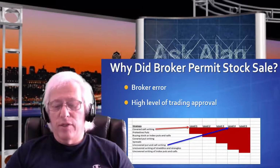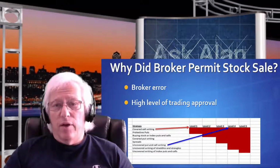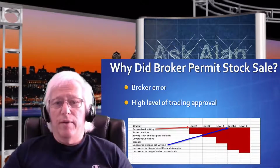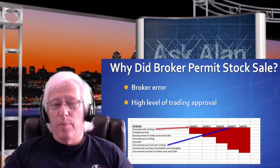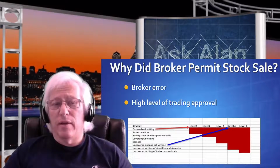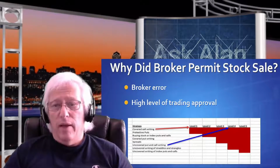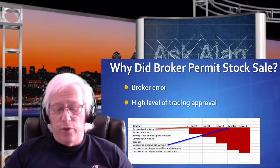So if Martin was in level 1, then it could be broker error that caused this trade to go through. After all, there are human beings at the other end of these computers, and there could be some human error involved here. But more than likely, Martin did have a higher level of trading approval that permitted naked options trading, and that's why this trade was permitted. Now, in order to get that higher level of approval, the client would have to request it, and only Martin knows whether or not he did request it. But there are usually forms to fill out, and you request the level of trading approval that you would like for the particular strategies that you're using.